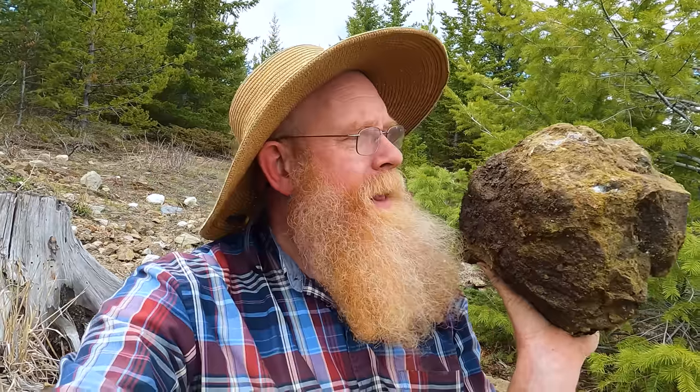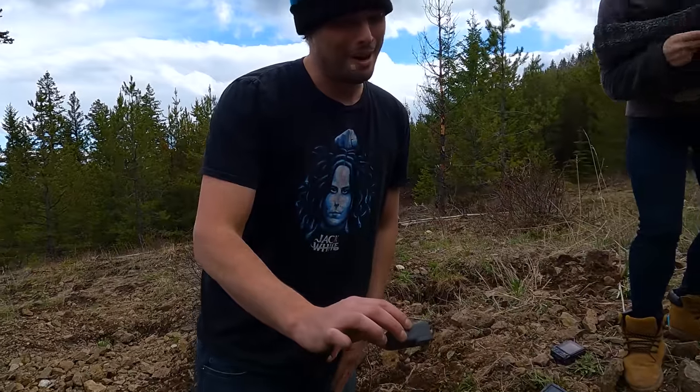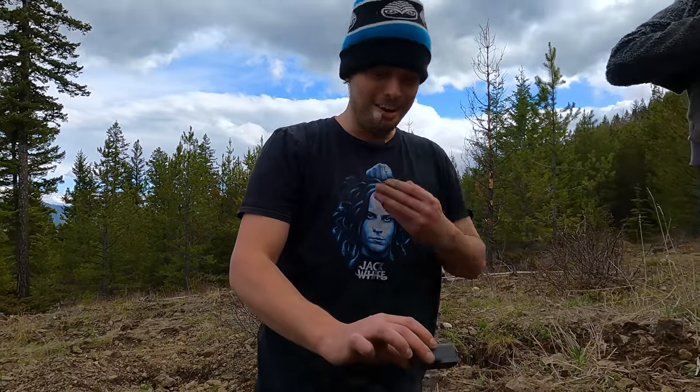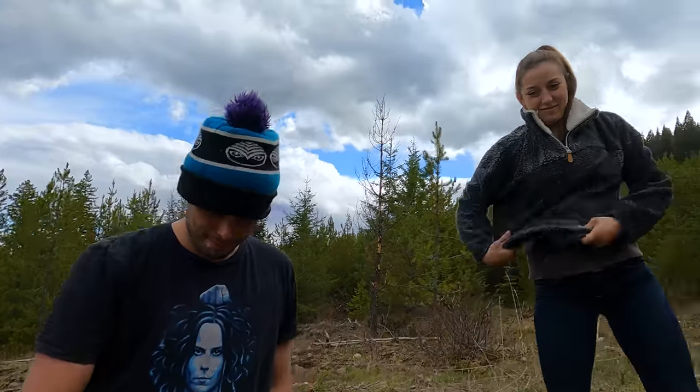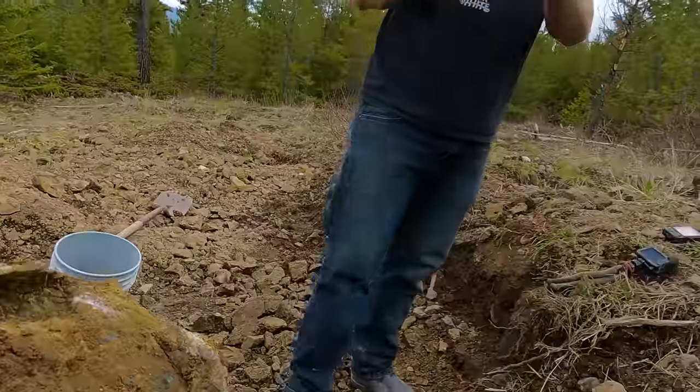This is really heavy. I don't know if it'll fit in my saw. And there's the socket it was sitting in. What do you think? I can't even talk. That's pretty exciting. And Sarah? That's the biggest agate I've ever seen. I can't wait to see it cut.